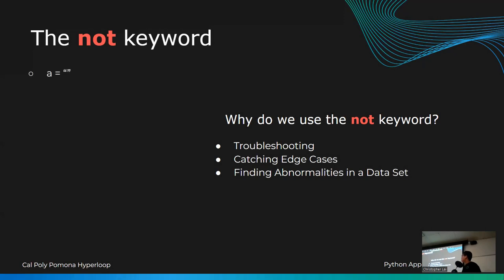Anyways, in this case, A is going to be an empty string, which means that if I do not A, it's going to equal true. If this is the first time you're seeing this, it's going to be a little bit to wrap your head around. Basically, I'm saying not A, so if A is empty, then not nothing is true, or not false is true, right?